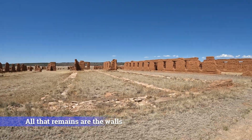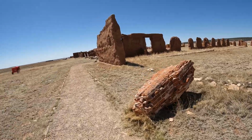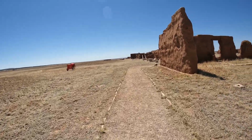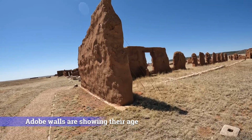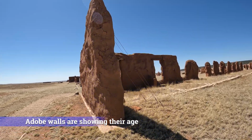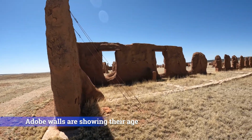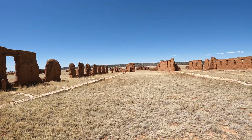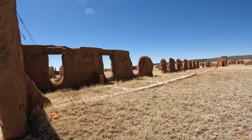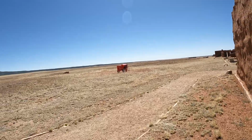See how big this fort was in its heyday. The Adobe walls are definitely showing their age, held up by guy wires and support beams. Imagine how crowded and noisy this would have been in the 1850s, 1860s.